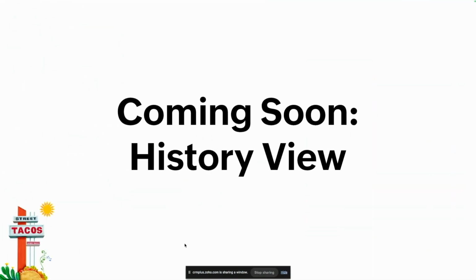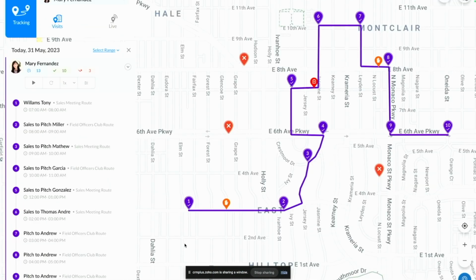We're also going to see a history view. So this is going to show us what their actual routes are. So after someone's completed a route, we have the information that we prescribed them, their navigation, but some people might not follow that navigation. So this is going to show you where they checked in, what stops they might have missed, and what streets and routes they actually took.